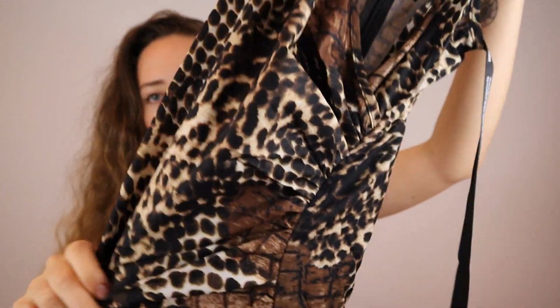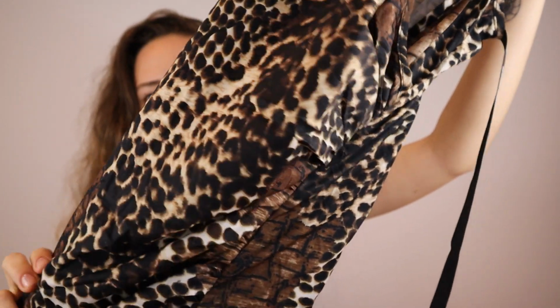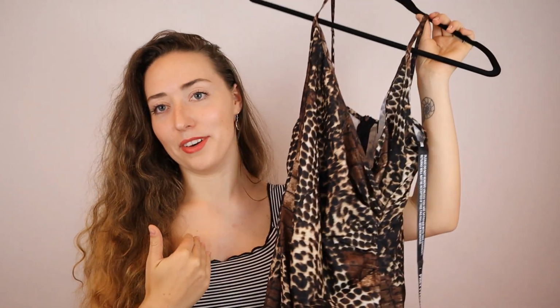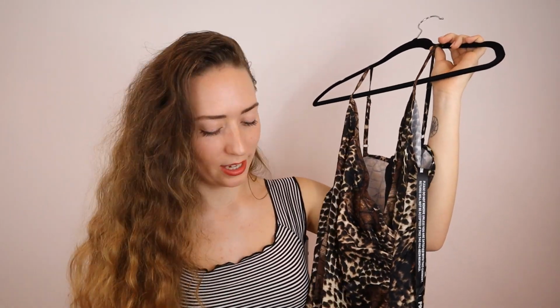I just fell in love with the fabric of this one. It's almost like a satiny kind of fabric, and I loved all the different prints on it. I think it's so funky. I love it. I'm going to see what it looks like on, but I just think it's so cool.